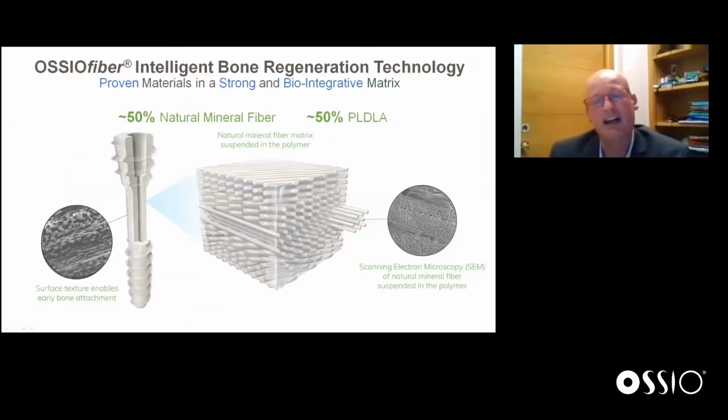These next couple of slides are the meat of innovation. OSSIOfiber, I love looking at them. I love talking about them. If you just get down to the nuts and bolts of what the product is, it's a 50% mixture of natural mineral fibers.